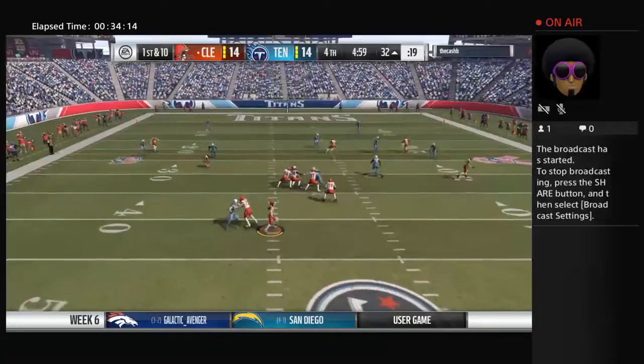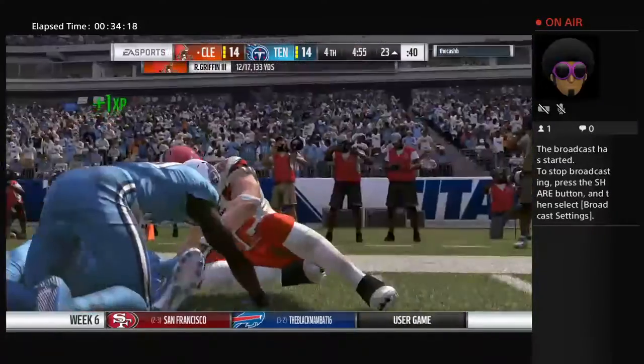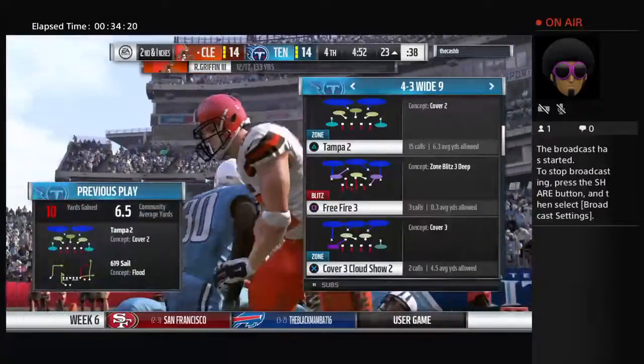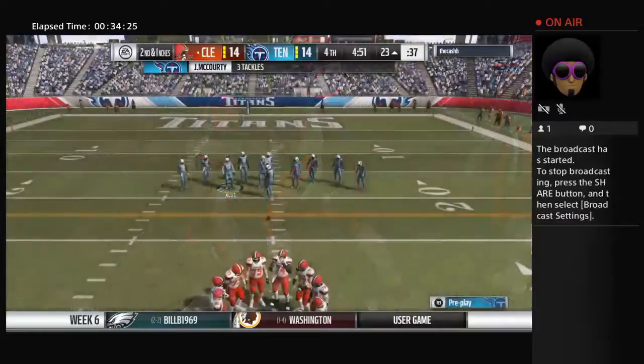Now Griffin on first down. And Barnidge has it on the right side. And he'll go down here right around the 23-yard line. It'll be a pickup of 10 yards, and it'll be second and very short.